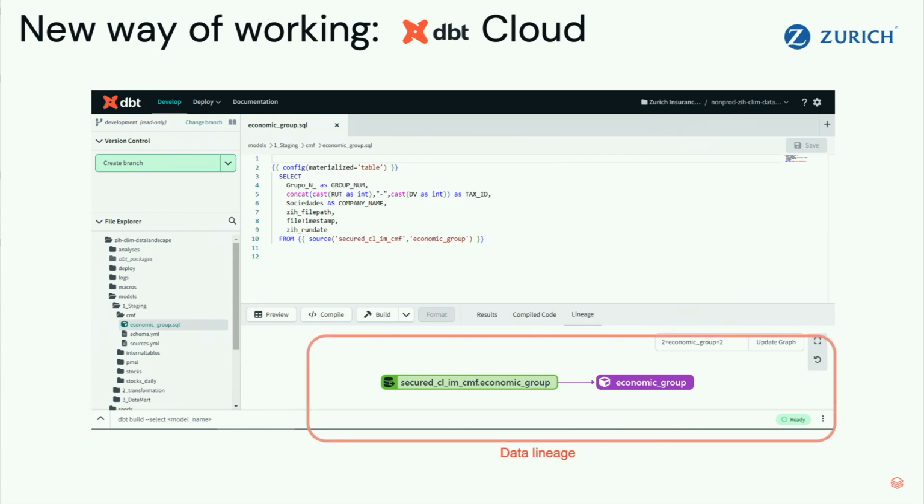And also, it has the data lineage, which is, for me, the most important, or what I prefer more, which allows you directly, automatically, to build this data lineage with all the relationships. So if you want to execute any layer, dbt will know automatically whatever needs to execute before in order to have this final layer with the proper data.